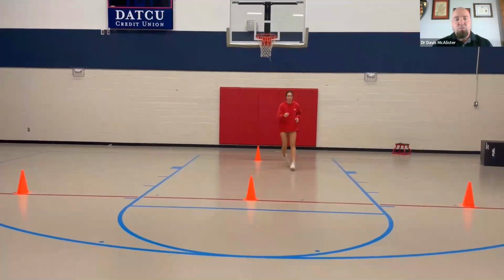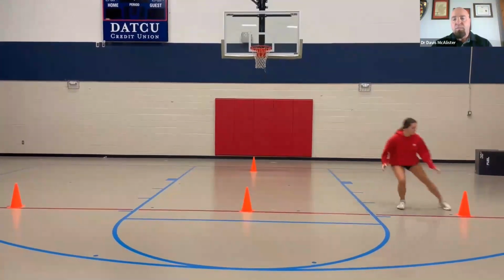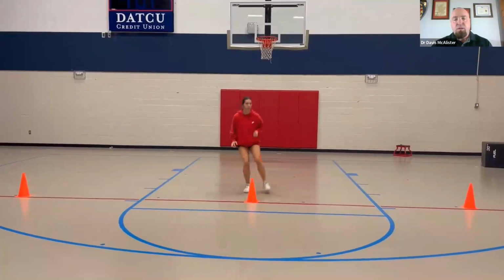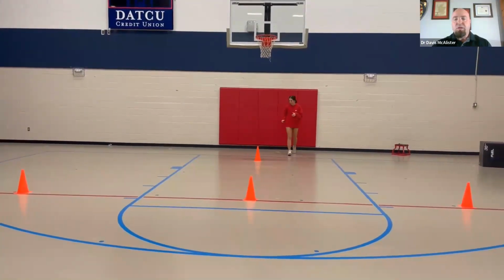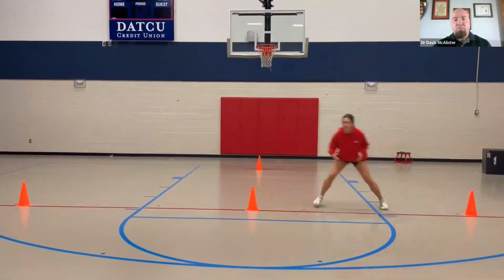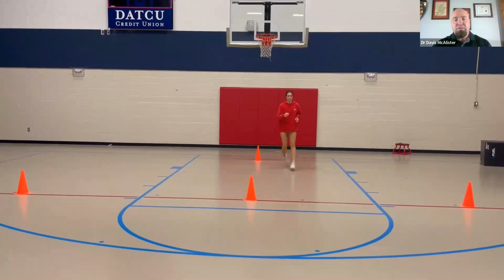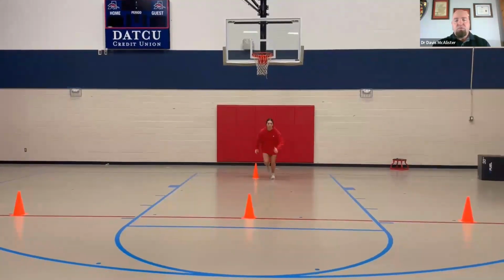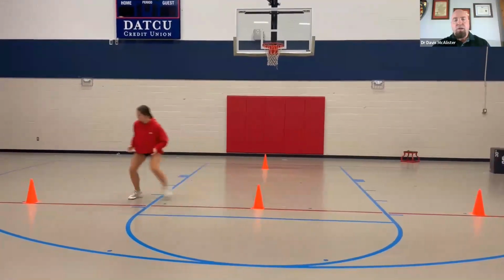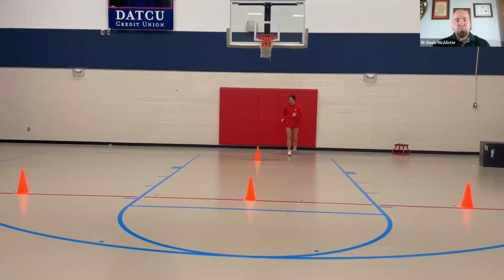What I'm looking for on this one is seeing how much they overextend on that shuffle, making sure that they're keeping balance, keeping their feet up underneath them. She's staying fairly square. I don't like the fact that she pops up going backwards. She should actually keep her proper body position going back on this one. Also with this one, I'd like to see her really chop those feet down to break. A variation of this, you could have them rounding the cones.